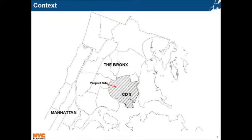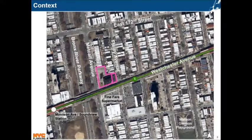The proposal concerns 1675 Westchester Avenue, including two lots within the Bronx section of the Bronx Community District 9. The property is located along the elevated 6 train, shown here, two blocks east of the Morrison Avenue Soundview Station. Westchester Avenue is a major east-west corridor in the Bronx, and just to the west of the proposed site is the Bronx River Parkway, a major north-south limited access highway. Beyond the 6 train, the area is well served by transit, including the BX4, 4A, 36, and 27 buses.